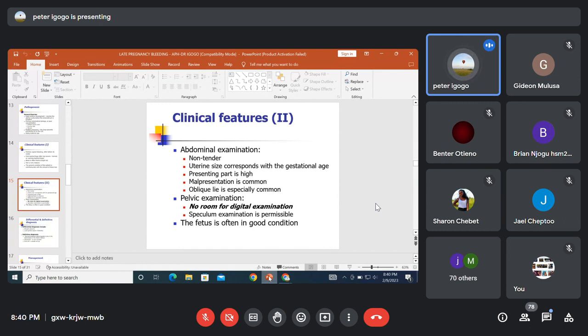Pelvic examination, remember, you don't do a digital examination for a patient who has PV bleeding in third trimester. What you do is speculum examination. And in this placenta previa, the fetus is always in good condition, and you're going to compare this with another form of APH. Why do we say that you should not do a digital examination, vaginal examination?